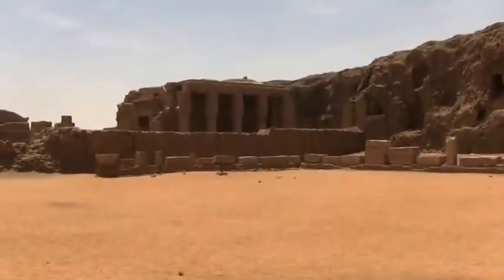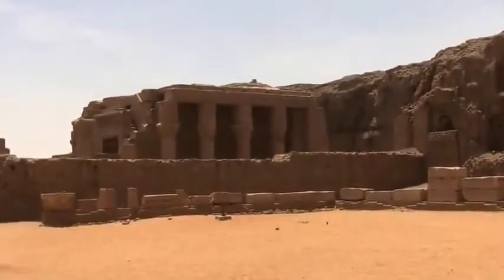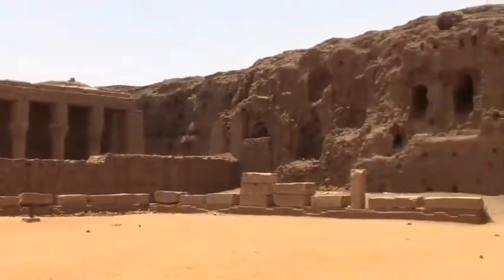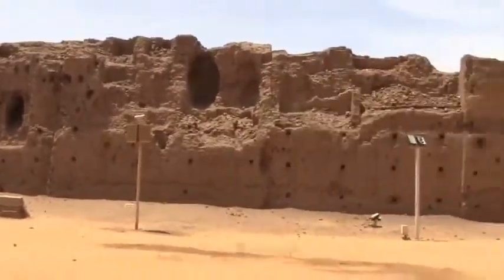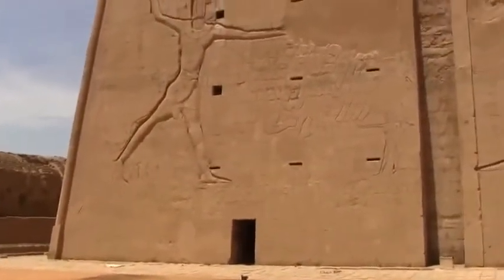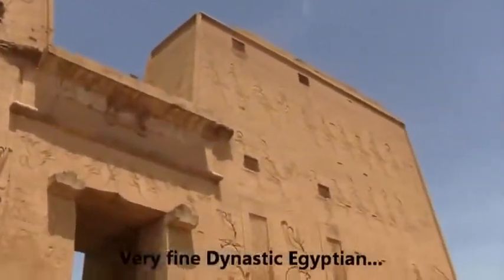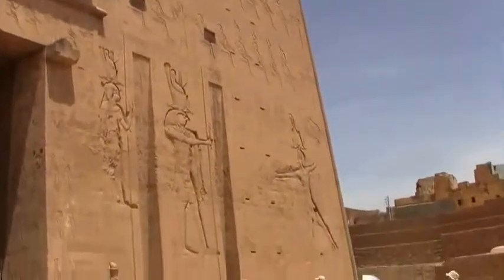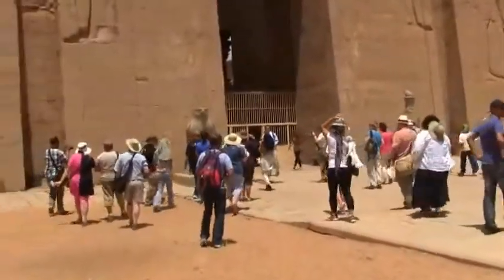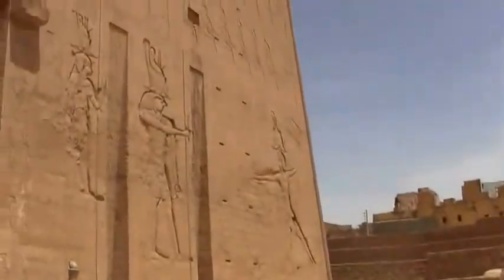Welcome to Edfu. Here we have limestone, probably Greco-Roman. And then behind and around, mud brick wall later. And before that is this. Look at the sheer scale of this limestone building. And the best way to look, of course, is to compare with living human figures walking around. The angle of the wall is really curious as well.